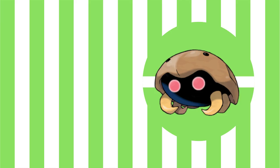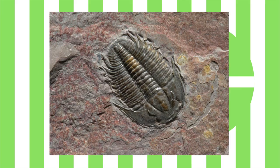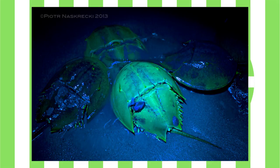While we're at fluorescent light, do you know what a shiny Omanyte looks like? It's green. And being based on a long extinct trilobite, its closest real living relative is a horseshoe crab. And what happens when you put these horseshoe crabs under UV light? They turn green!